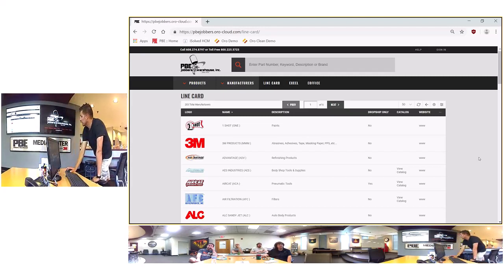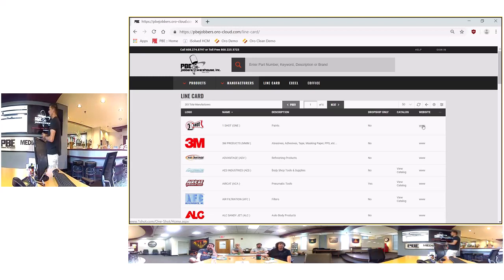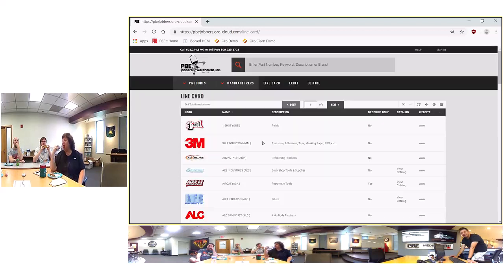Like you said, it's not blue or anything, but it is going to turn into a hand, and you can click on this. But will our customer know that? What happens if you click on the logo? Nothing. Well, there's a double standard. You click on our logo and it does something. Well, but this is also the line card.